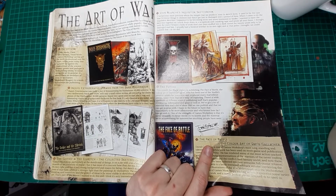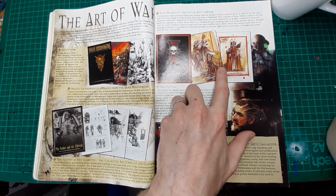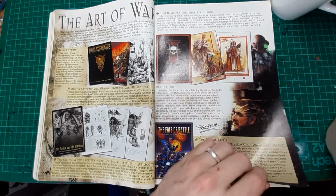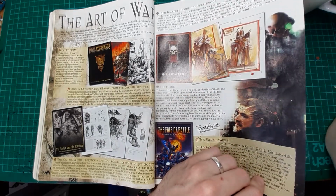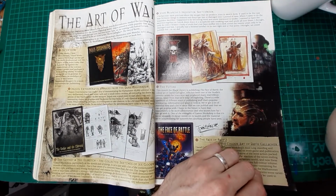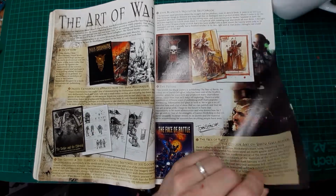John Blanche. Okay, so this is the guy, this is that style. People talk about Blanchitsu, I think it's called. Which I think is worth trying, alright. It's appealing, but I don't know if I have the colour knowledge really to get it right.